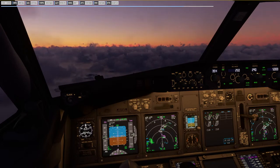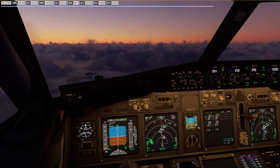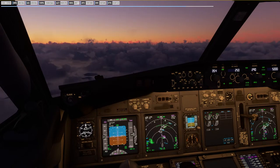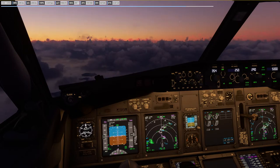And Julian, will PMDG make a MAX? Yes, they will. And Flynn, will PMDG eventually release all variants of the 777? We don't know. I would be pretty positive to expect all the variants that we had in P3D. So the 200ER, 200LR, the Freighter and the 300ER. But if we are going to see any extra versions, whoever knows.